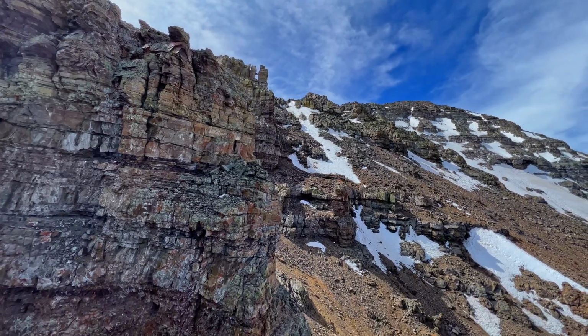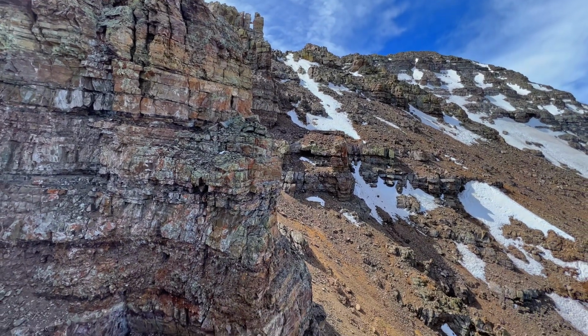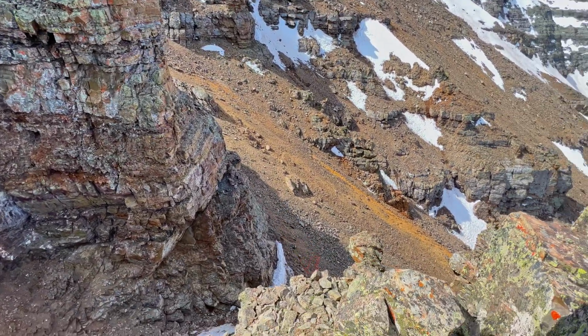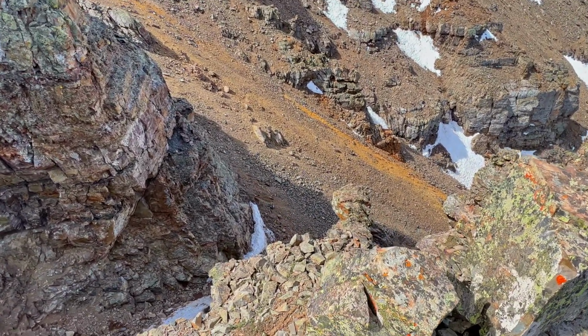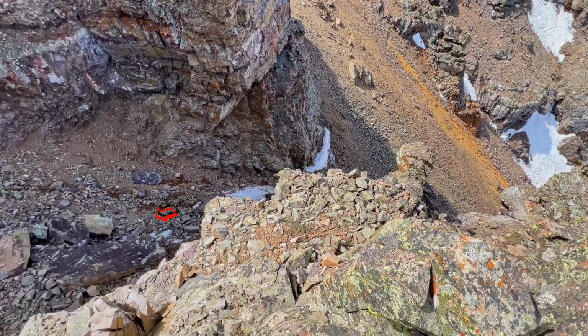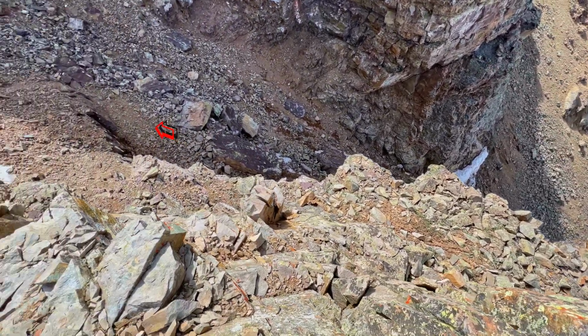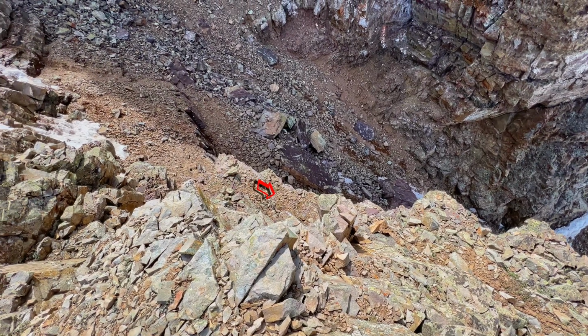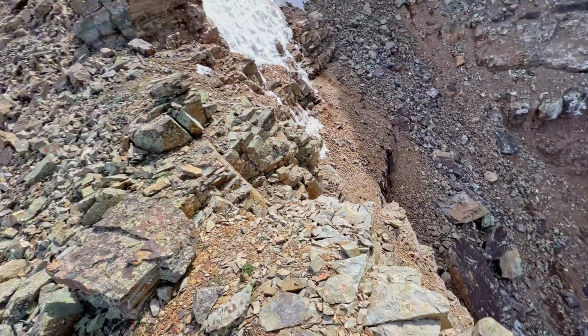Oh, man, we have battled and kicked ass. And we came down that gully. You can see my footsteps if you look really close. And then up this thing, across the sketchy little ridge in that dark shadowy area. And now we're gonna pummel this. Yes.